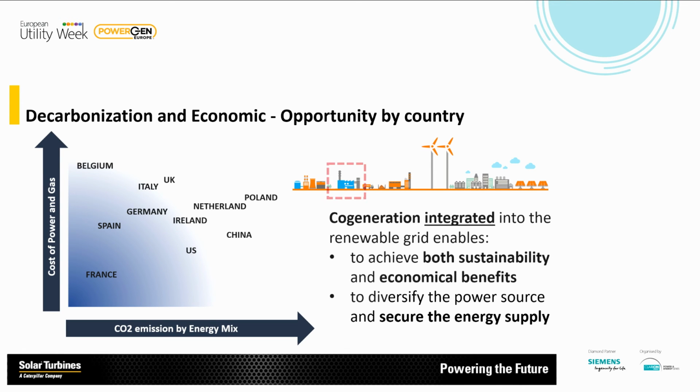So if we want really to be effective, we, in our opinion, should focus on those countries that have a good spark spread, in terms of sustaining the economics of a CHP, but also act in tier 1 in the countries where the energy mix has a high carbon footprint. And in this scenario, the cogen will not be the main driver, but will be integrated into the renewable grids, making renewable grids able to be more resilient and also sustainable from the economical point of view.